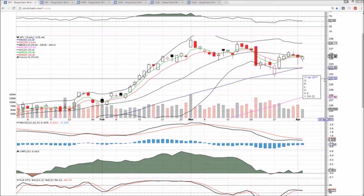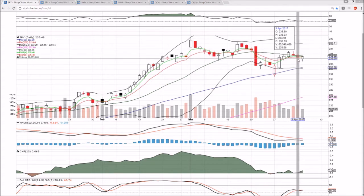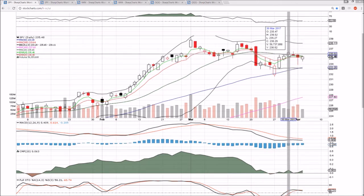We have the middle Bollinger Band resistance of 235.65. If the bulls can break the high of today, tomorrow, 235.58, we will be looking up at a couple of resistance levels left here from the high of this bounce, 236.03, and more importantly, the double top, 236.51 and 52.